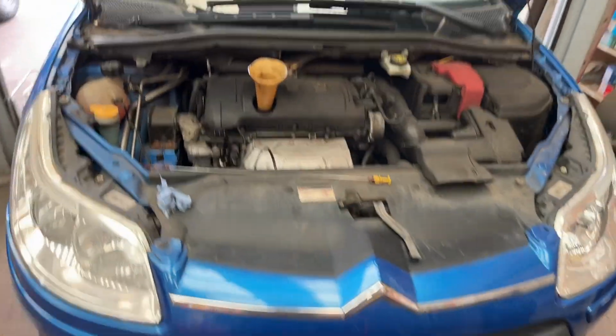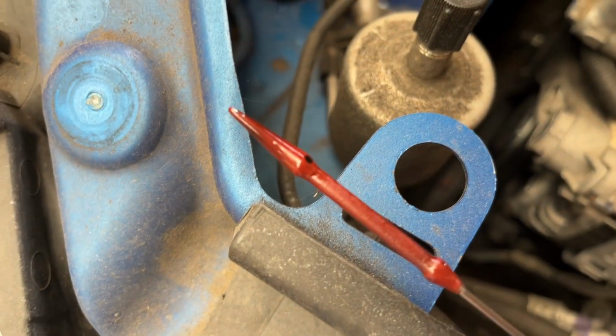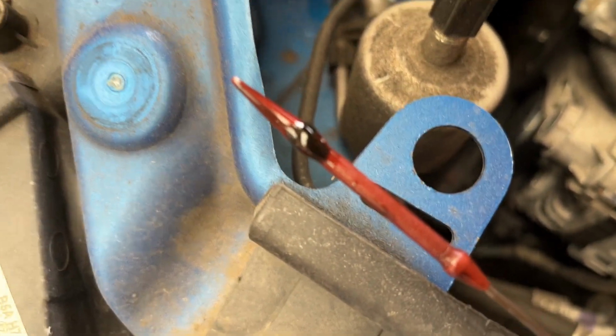Right, so that's the C4 in. As usual, like I said with these engines, they absolutely drink oil. And I only checked this a couple of weeks ago, and you can see it's right at the bottom.